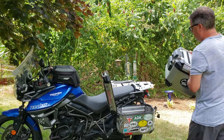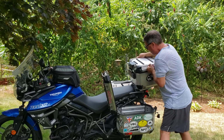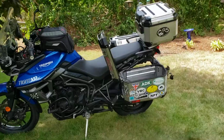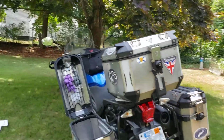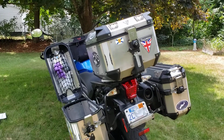Put this back on, and I have to move the camera. Excuse me while I move the camera. I want to show the netting that I bought. Little item, but very functional. So you can see in that pannier there, there's that net.